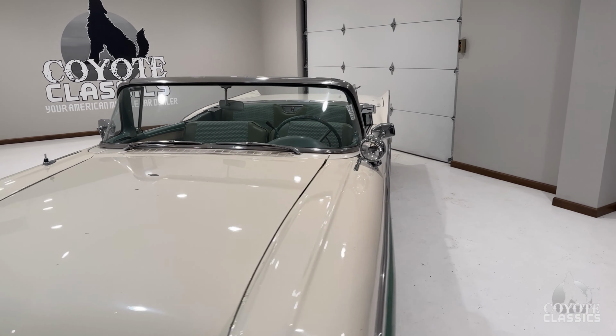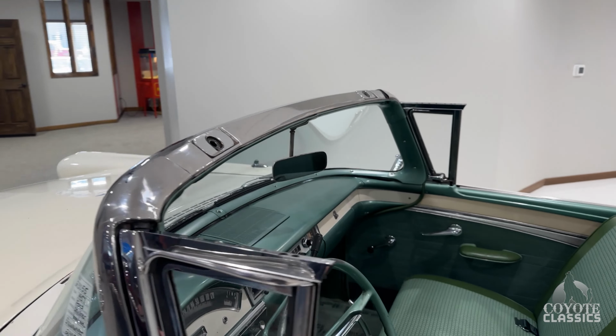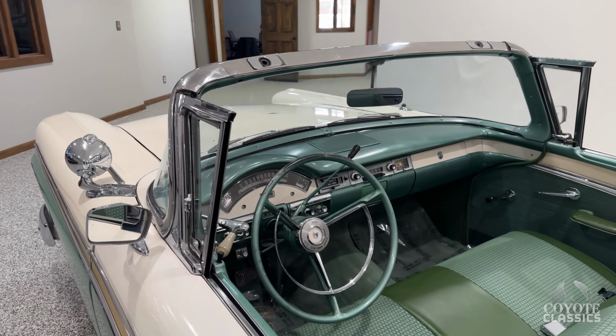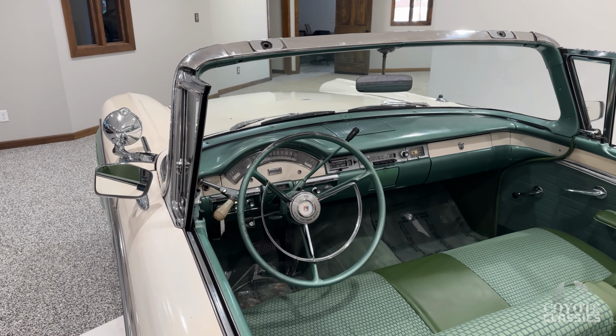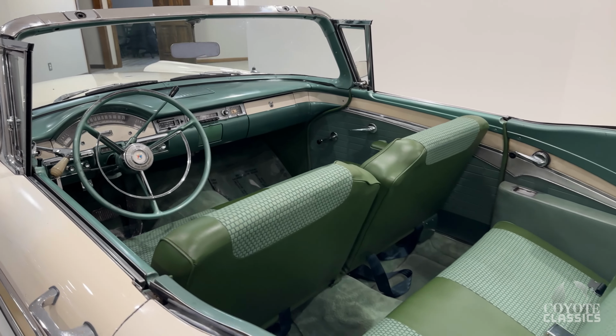I'd say it's a Survivor car, but the way this thing drives, Michael and I drove it when it first came in, and we were just super impressed with the way this thing went down the road. The fact that everything works on it is just really impressive. It's something you can jump in, drive, and enjoy.